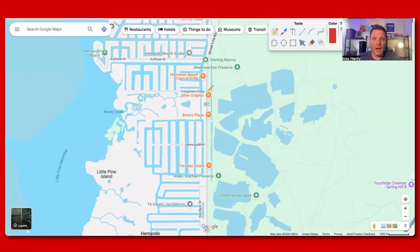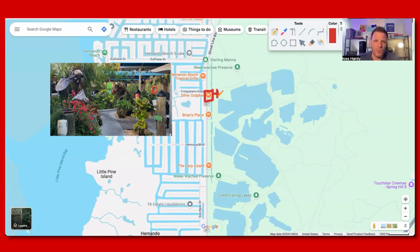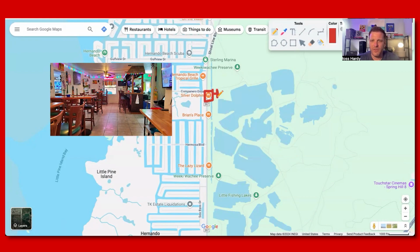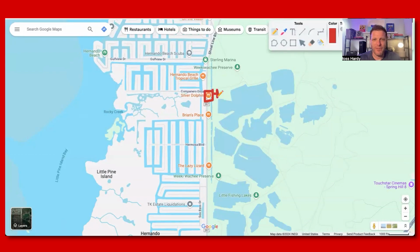And then the other one that I like for lunch or for breakfast is the Silver Dolphin. Again, it's on the other side of the road, but you can walk out the back into the gardens. It's kind of cool to spend some time out there, but their food is good, burgers, good seafood. And just a really cool vibe, and they have fresh fudge in the shop out the front, so that's always really cool to check out as well.